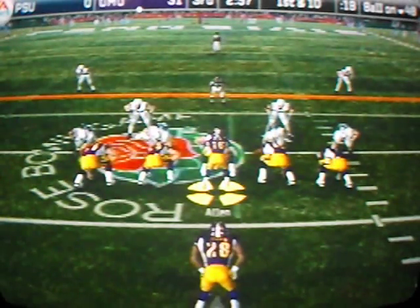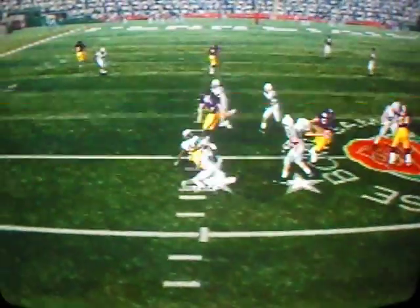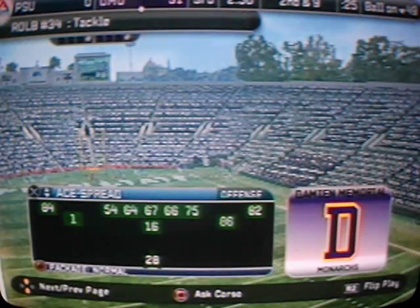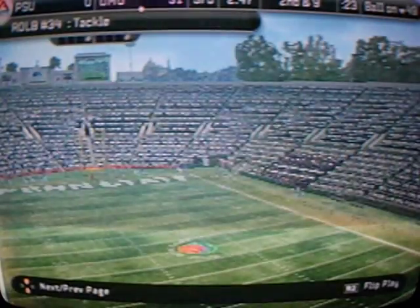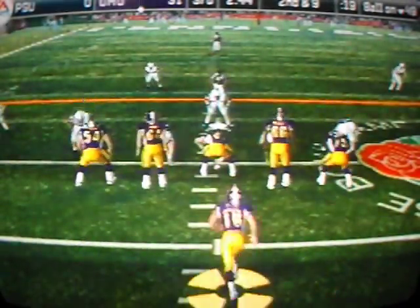Single set backfield. Allen hands it off. He's tackled at the 49-yard line. That looks like a one-yard gain. Second and nine coming up here. Ball on their own 49.